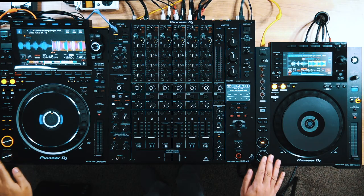Now let's try it with the CDJ-900 Nexus. Okay, CDJ-900 Nexus, CDJ-3000, they're both at plus 16. Here we go.